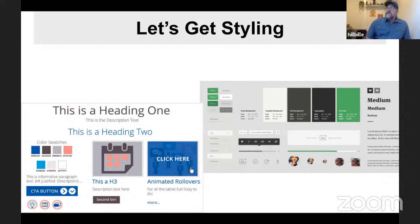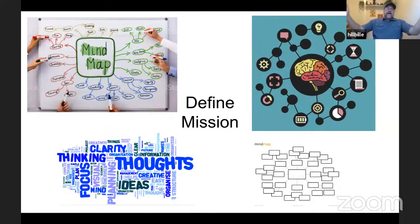We can get this to go to the next one. All right, so we know what a style guide is, but let's jump back first, right? So maybe you didn't do this, or you have kind of done it, but maybe you could redo it a little bit. Let's go out and define everything again, right? Let's come up with our mission. Let's come up with our brand. Have a little thought bubble party. Get out there, draw different ideas.